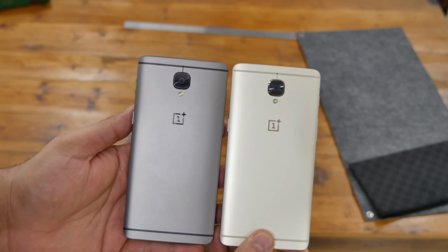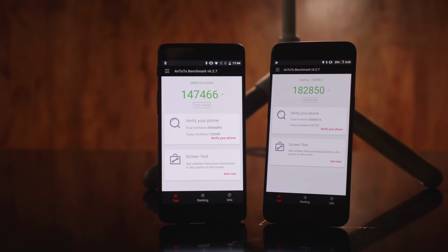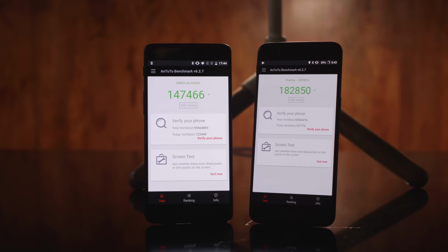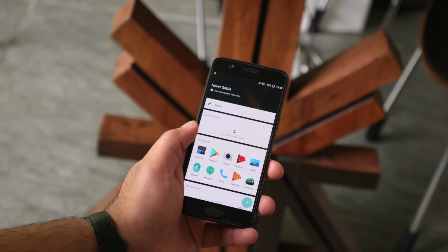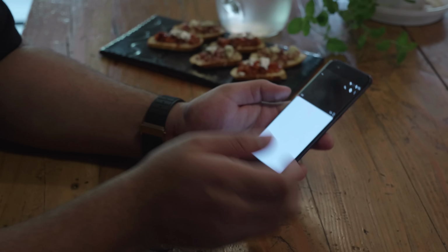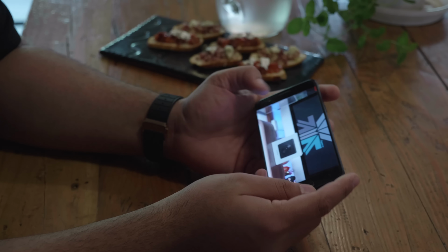OnePlus 3T. Now, if you leave the benchmarks aside, or even if you consider the benchmarks, both the phones have impressive amounts of performance. Whether you're gaming on the OnePlus 3T or the OnePlus 5, you'll notice no considerable lag, nor will you notice any form of lag when you're switching between applications or using the phone in your day-to-day application. The 6GB of RAM is managed well on Oxygen OS on both the devices, and there seems to be no noticeable difference as far as performance is concerned between the OnePlus 3T and the OnePlus 5.